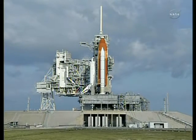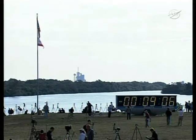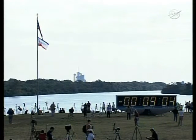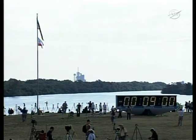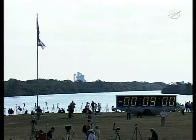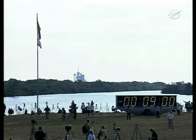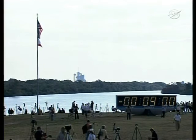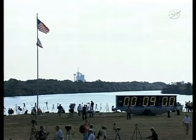Superintendent of Range Operations verifies the range is green. Going now into the hold in 5, 4, 3, 2, 1. T-minus 9 minutes and holding. Countdown clock is at T-minus 9 minutes and holding. Duration of hold will be 40 minutes and 28 seconds. As we heard, this will be a 40-minute, 28-second hold.